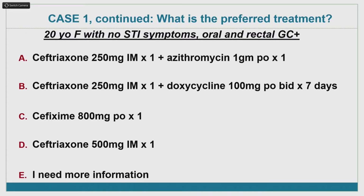Just to continue on this case, now this is a 20-year-old female with no STI symptoms that is positive for oral and rectal gonorrhea. What is the preferred treatment? A, ceftriaxone 250 milligrams IM plus azithro 1 gram PO times 1. B, ceftriaxone 250 plus doxycycline 100 milligrams PO BID for 7 days. C, cefixime 800 milligrams PO times 1. D, ceftriaxone 500 milligrams IM times 1. Or E, I need a little more information.